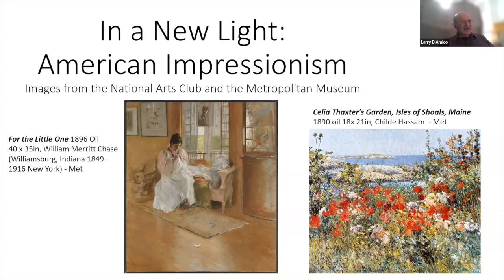All right, I'm going to start here. This wonderful Hassam on the right is just a beautiful piece. It's really a prime example of a series that he did outdoors, and this piece is up at the Met. For my money, Hassam is one of the best of the bunch. As far as the Impressionist notion is concerned, he brought that to the landscape in America, and as you can see, very colorful.